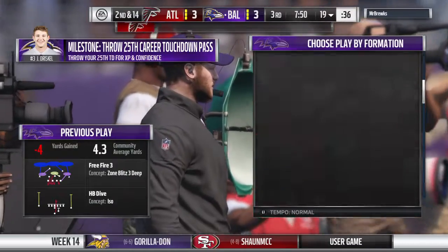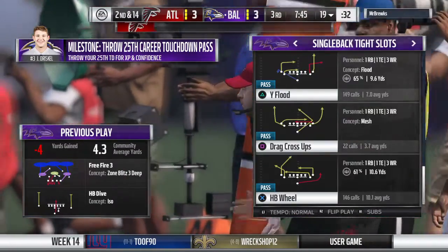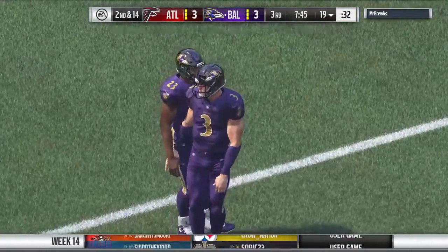That's going to go as a loss of 4, and it'll be 2nd down. And while that play was unsuccessful to start the second half, I'm not sure that you just totally abandon what you do running the football.